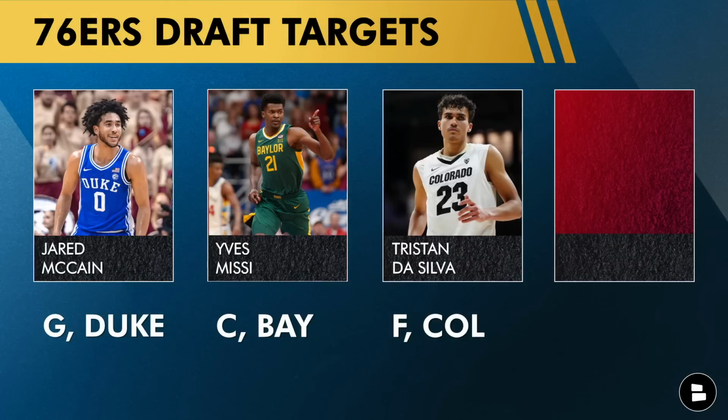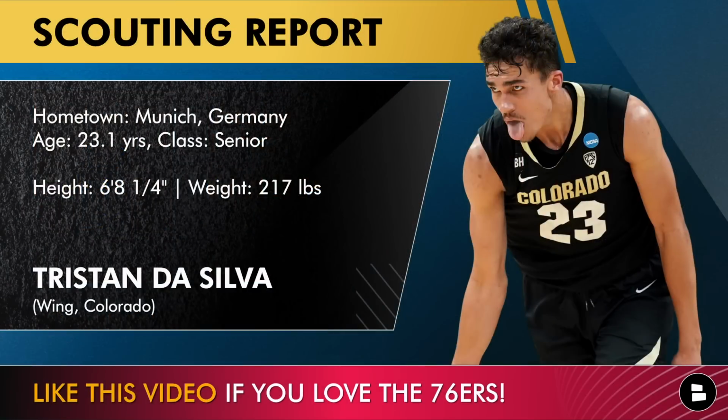Tristan Da Silva is draft target number 3, and we've talked about him a couple of times here on the show. He's a classic 4/wing who is a really good shooter from deep. His hometown is Munich, Germany, and he's 23 years old, so he's a little bit older, but I don't really care about that, because if he hits for Philadelphia, you want him to be an impact player for the next 4 or 5 years, and he's still young at that point.